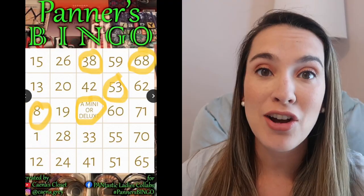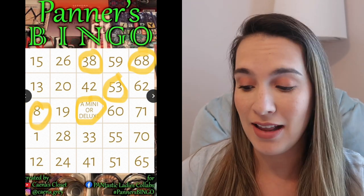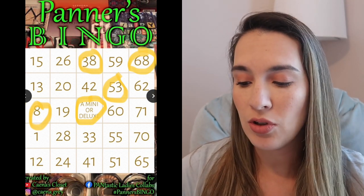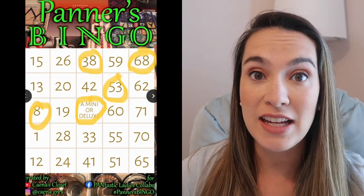So I have my card that I picked and then my products that I'll be working on during this month, and she will be calling out new numbers each month, and your goal is to get 5 in a row from your card. I just thought this would be really fun to switch up and do kind of like a rolling project pan and have different products in there. Just thought this was a really neat idea.